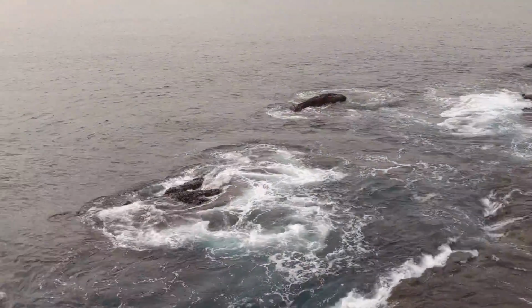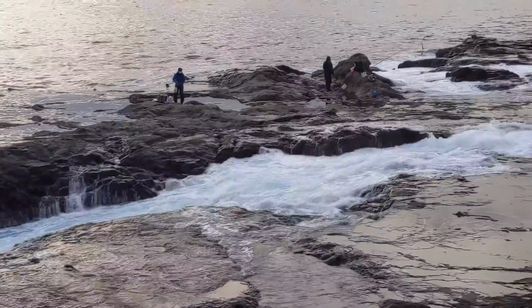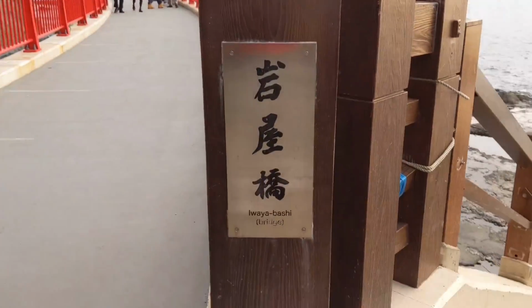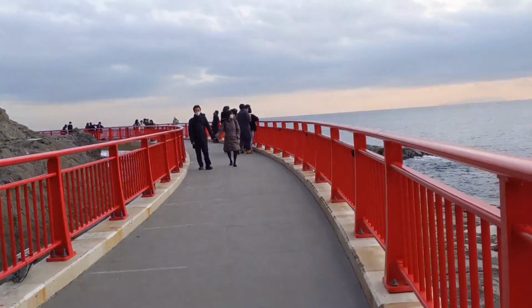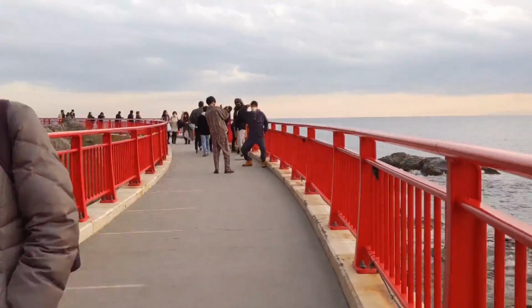We have arrived at the beautiful ocean view. The waves here are pretty strong, so be careful. This spot is perfect for photos, especially when the sun sets down. But before you get down near the ocean, you can walk past this red bridge.